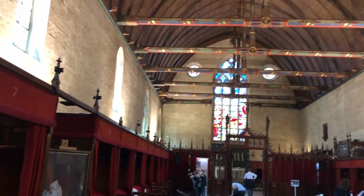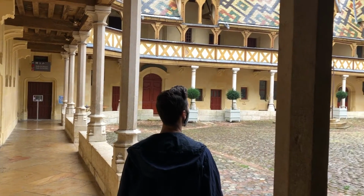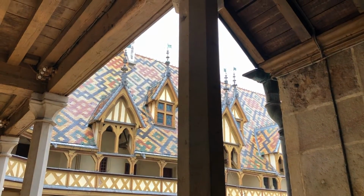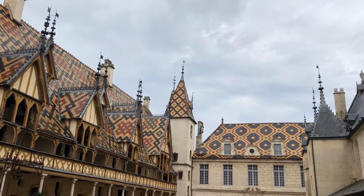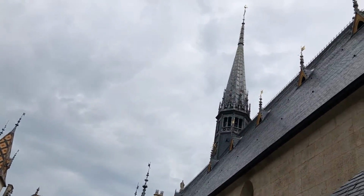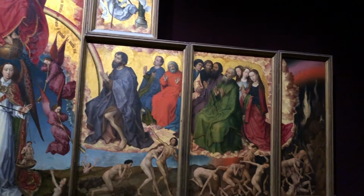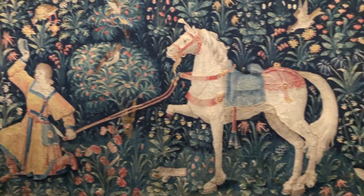It is considered one of the best preserved Renaissance buildings in all of Europe, and it also features this characteristic style of tile roofing that I mentioned earlier in Dijon. This tile is unsurprisingly called Burgundian tile, and I really liked the design and look of it. This hospital is now a museum. It's not actually a functioning hospital anymore, but it's a really great way to spend a rainy afternoon in Beaune.